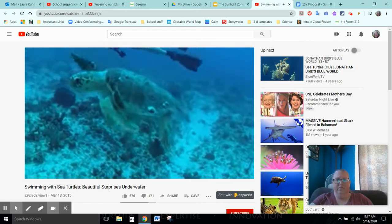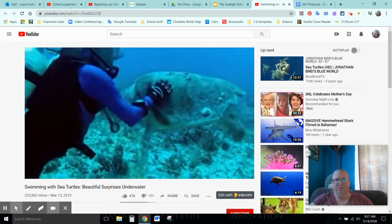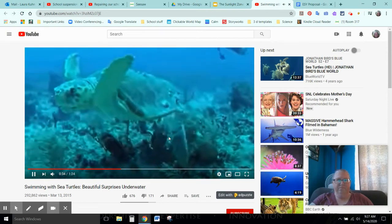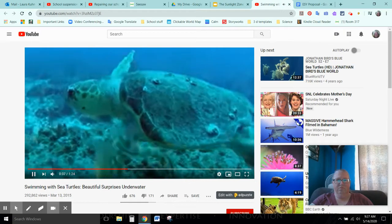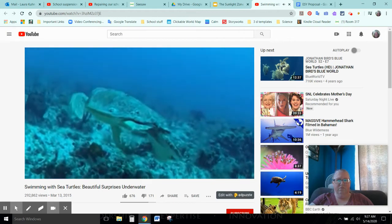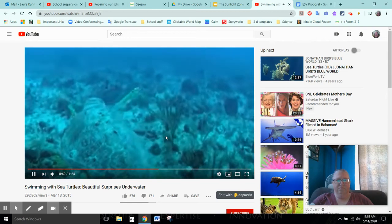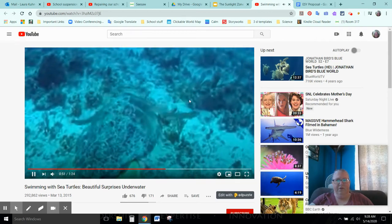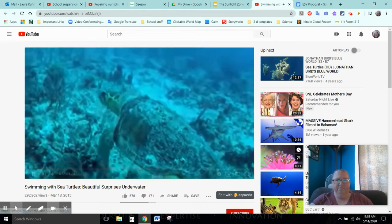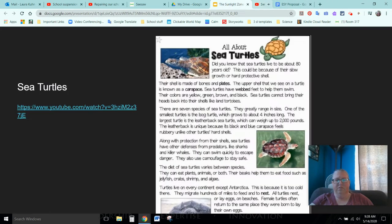That turtle looks like the one in Finding Nemo, actually. Turtles are so neat. See the barnacles growing on it? It's a chill turtle. So they're pretty neat. See how they flap kind of like birds flap? It's awesome. Alright. So that was a turtle.